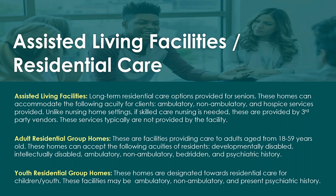You also can have youth residential group homes. These homes are designated towards residential care for children or youth. These facilities may be ambulatory, non-ambulatory, and these residents may present with a psychiatric history.